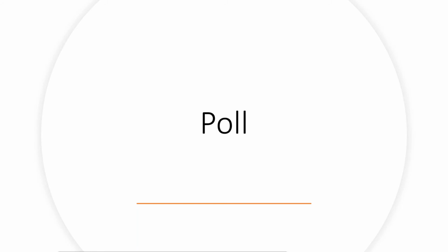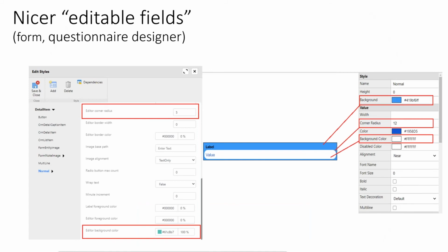Thank you very much, Virai. So now let's move on to new improvements that are related to UI. These improvements will help you to build nicer apps and questionnaires, of course. The first thing that I will show you is how you can make your forms and questionnaires look better.